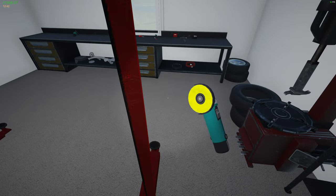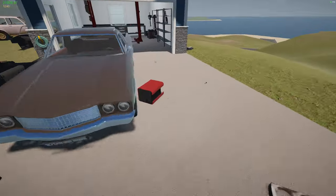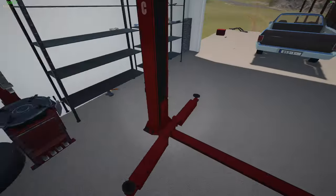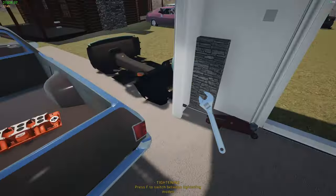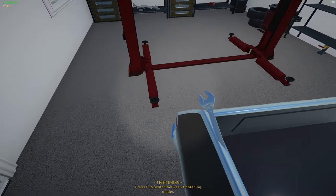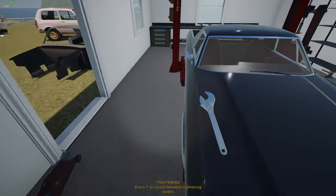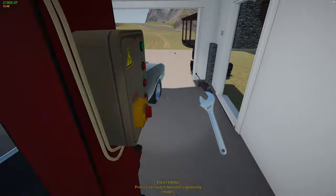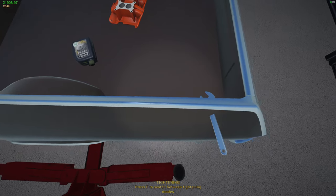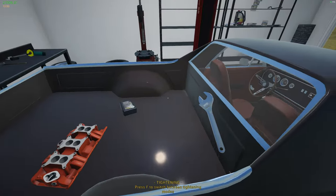I don't care. Next step is going to be getting this thing on the lift and investigating both why it doesn't start and the suspension. Hopefully it's just a few easy bits to replace and then we move on, but we'll see. Gotta get it aimed right here. Maybe when I get it on the lift, I'll be able to see where it's rusty. Okay, I think that's good.